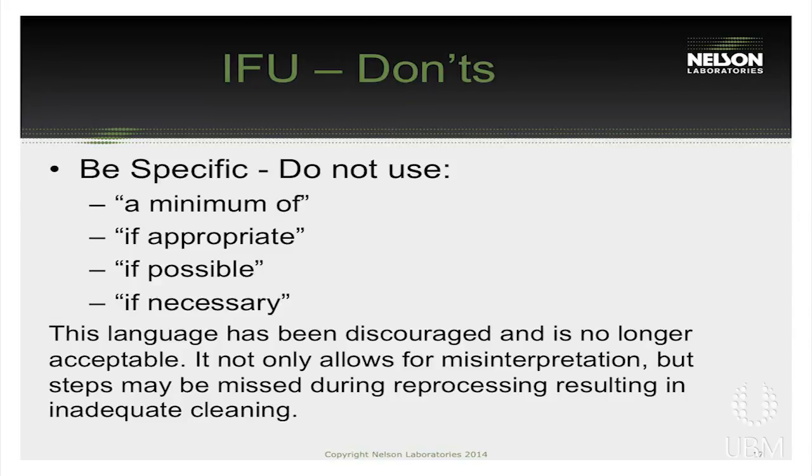A few words associated with IFUs are just not allowed anymore, and that is a minimum of, if appropriate, if possible. We find this a lot of times. If the device isn't cleaned thoroughly, then use a minimum of 1 minute to clean it. We need to have very specific numbers to make sure that the devices are appropriately cleaned.